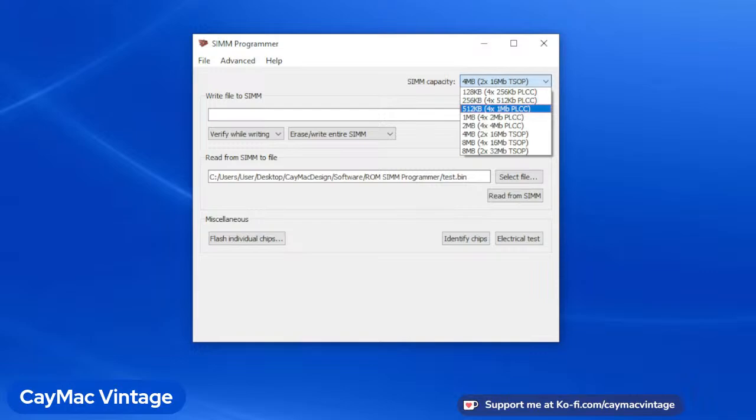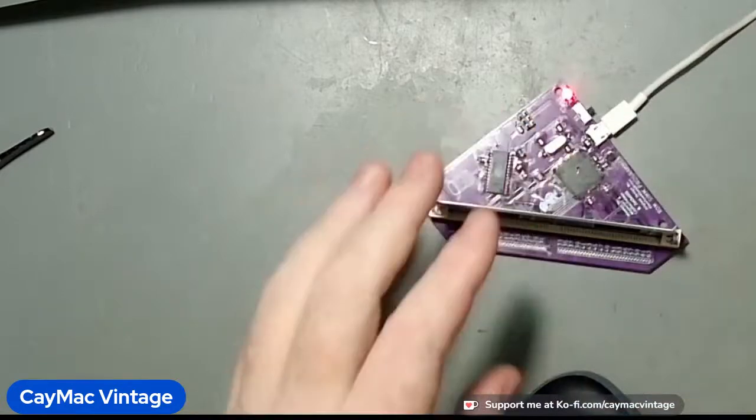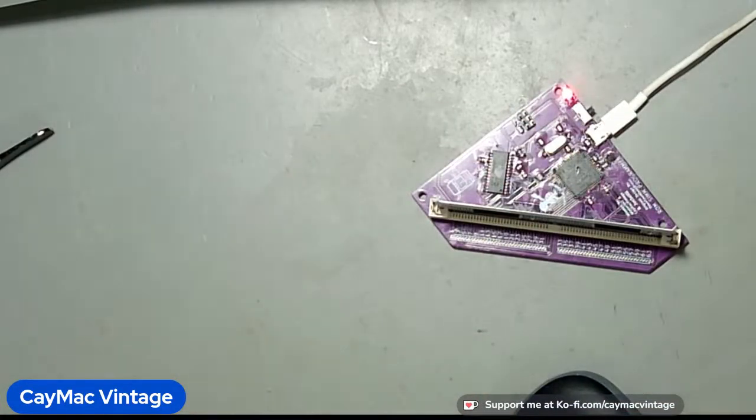Let me switch cameras here so you can see for a minute. So I do have more of these. I mean, where did I put my box? I'm getting old and sore.